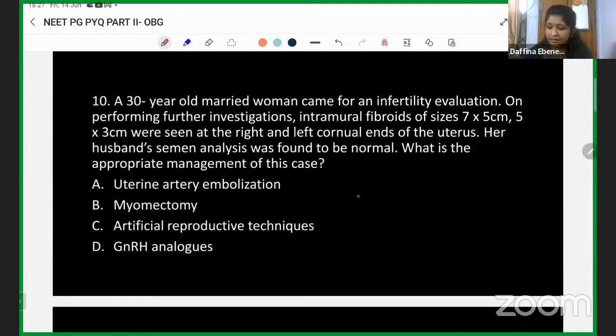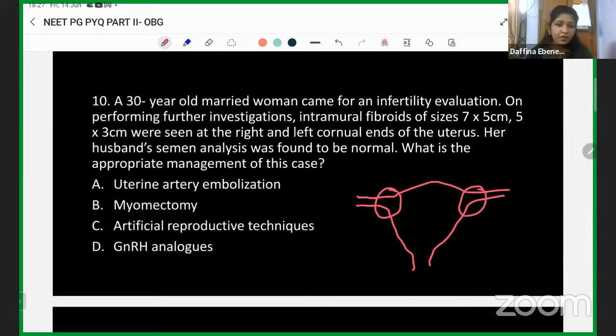Okay, so what is our case? She's a 30-year-old married woman. She's in evaluation for infertility. Okay, the husband is perfectly normal. So the woman is having 2 large intramural fibroids that are sitting at the right and left cornual ends. Okay, so what is the appropriate management is the question.